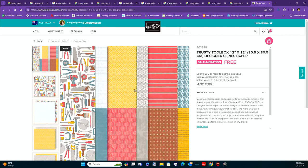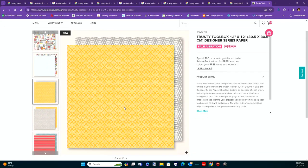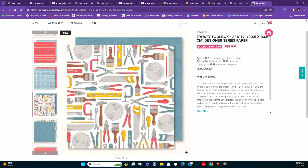So let's have a bit of a play with that one. First up, I've got a couple of bits already sorted, ready to go. I've got a bit of designer series paper, that one's just the Poppy Parade ink. And I've also got some tools that I've already chopped up. I've actually fussy cut all of these.